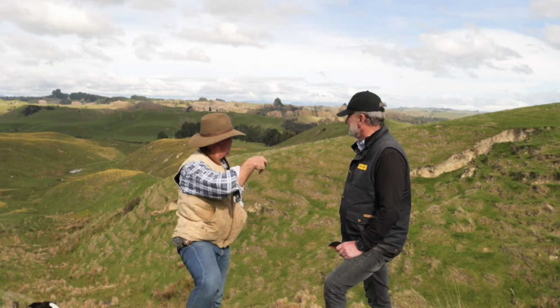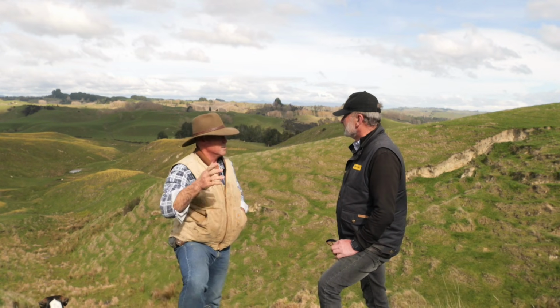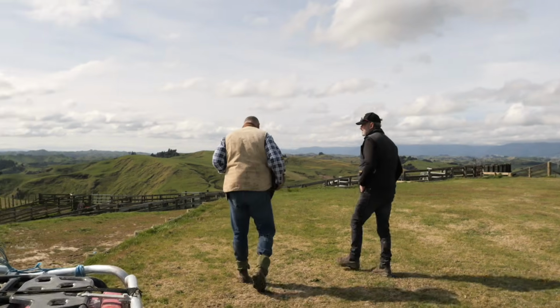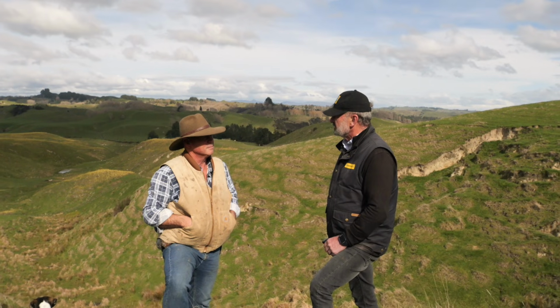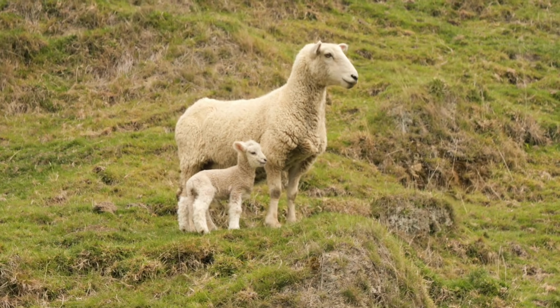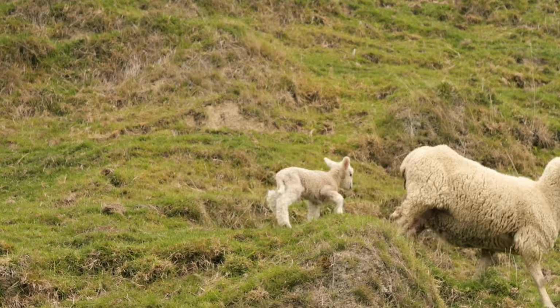This paddock here, very easy country, but just doesn't grow grass. I don't know why. Species, that's one of the points of pasture health check. Tell you what you got, what you need to do to get to where you want to go. Very, very keen to do something with this paddock here.